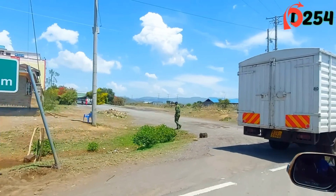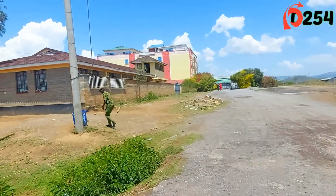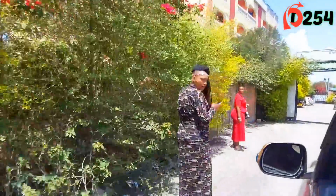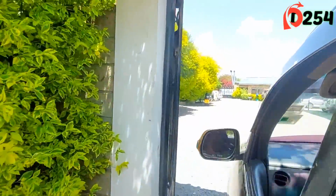There's also another good hotel, the Mara Gateway. So this is where we went with my friend. We just went there, had lunch, and had a tour of the small town of Suswa, and then it was time to come back to Nairobi.